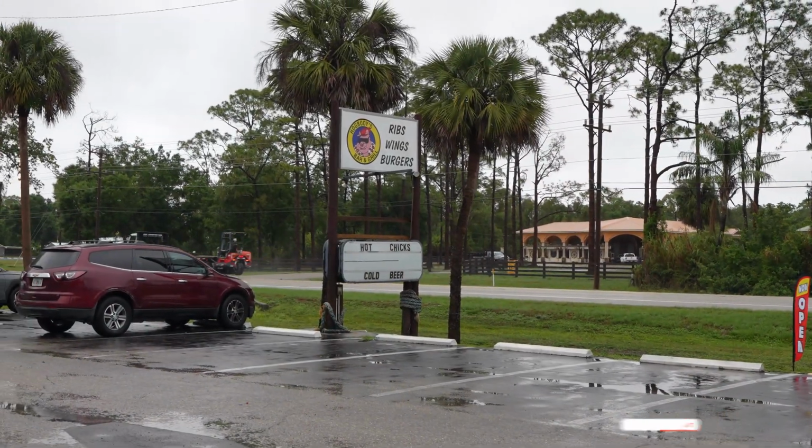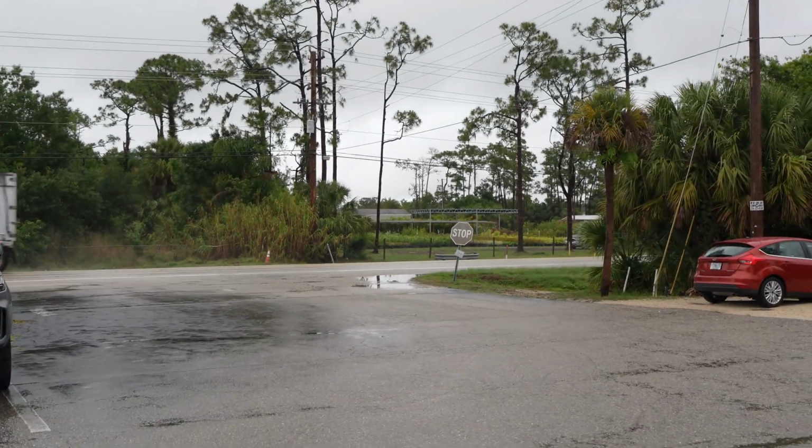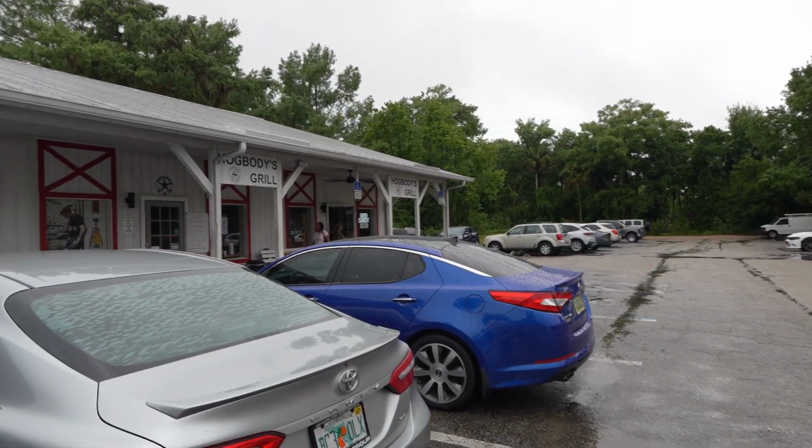Just finished up lunch at Hogbodys. These are good. We'll talk about it in the car in a second. We're just getting ready to head out. It finally stopped raining, y'all. And this is what Hogbodys looks like. It is definitely a southern place to grab a bite.